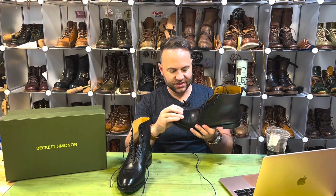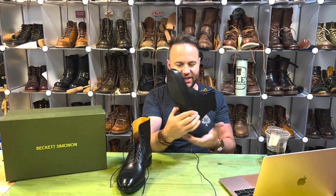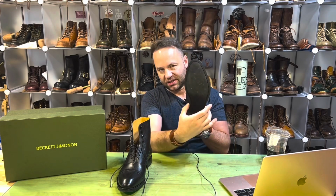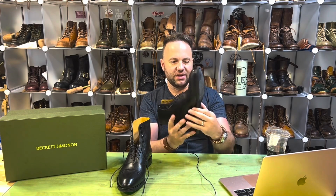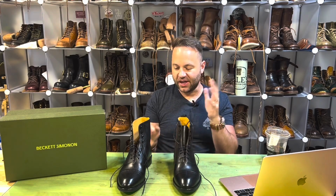The toe is structured, and yes, quite almondy, as you can tell by the shape, and it really cuts in as most Oxfords would. It's very much built on an Oxford type of last. Very dressy, very high culture.